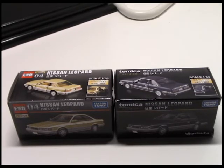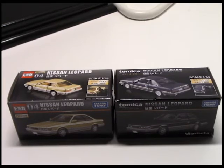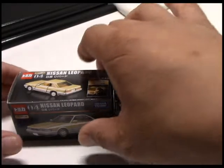So at the beginning of 2018, the gold Leopard, which is on the left, was released, and then on the right, the blue Leopard was released in the later end of 2018. And I found something out, is that the blue one you can only get online, and they were sold out, and they were sold in a limit of 3. So let me open this up and show you the difference.